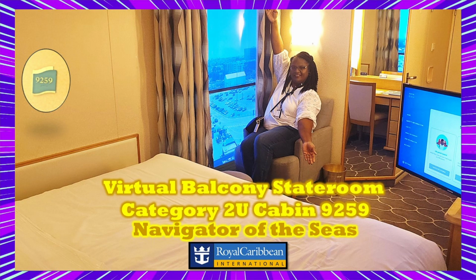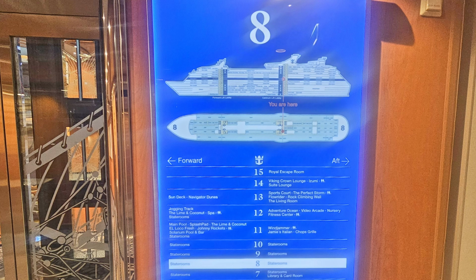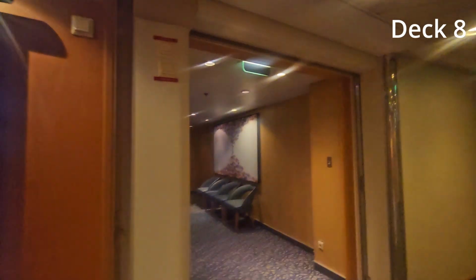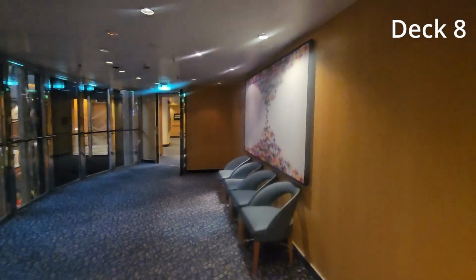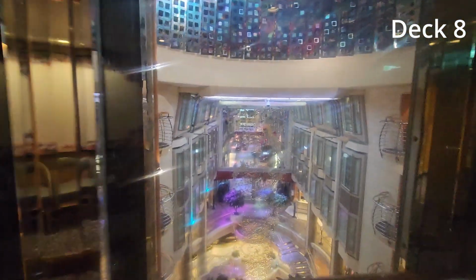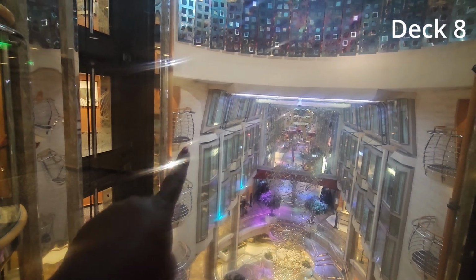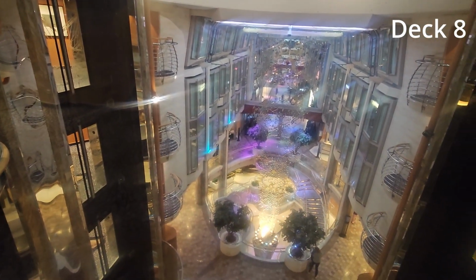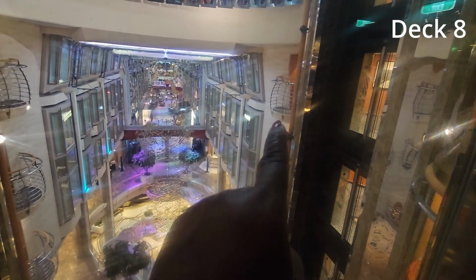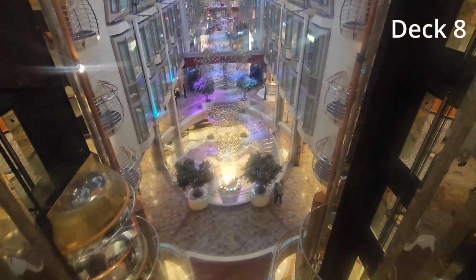One of the cabins that I stayed in was a virtual balcony cabin. I'll put a link in if you're interested. Deck 8 is kind of like Deck 10. It really doesn't have anything except for staterooms. The other thing that it has is this open area of chairs. And also Decks 6, 7, and 8 have these balconies that you can look out over the Royal Promenade. So if there's like a parade or you just want to see how busy the Royal Promenade is, you can check that out from these balconies that's over on the side.